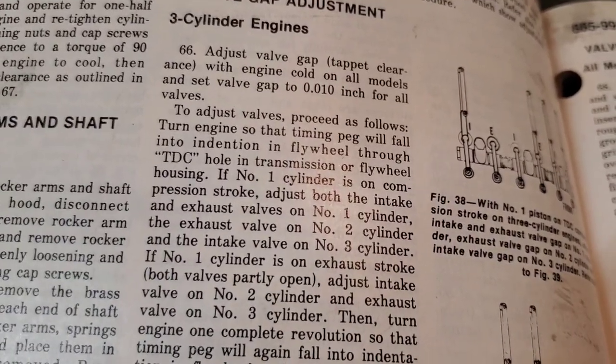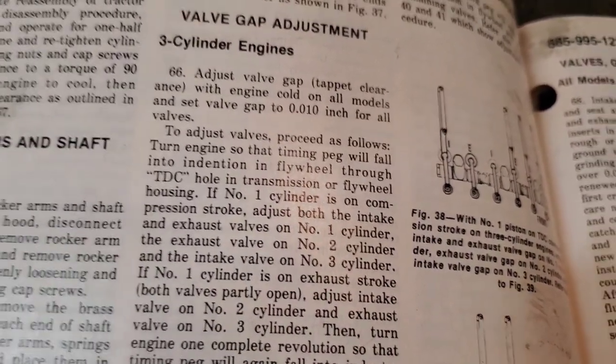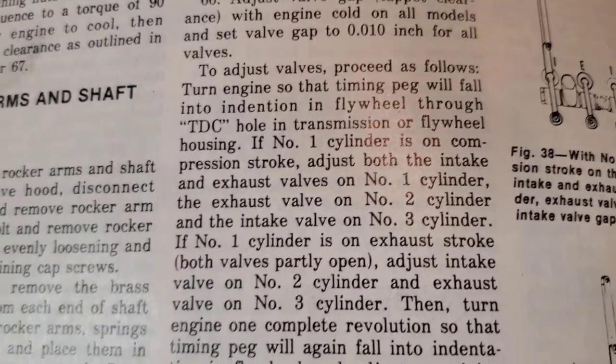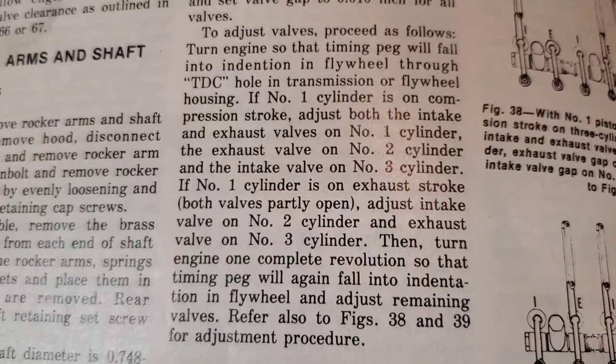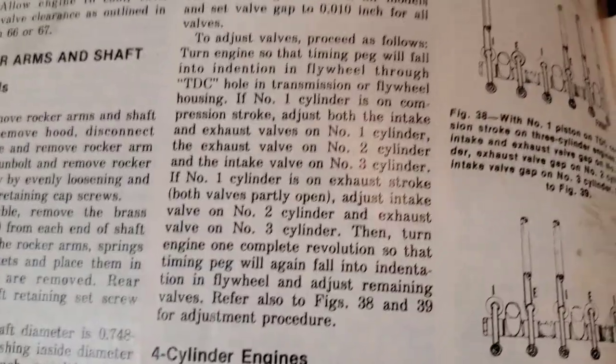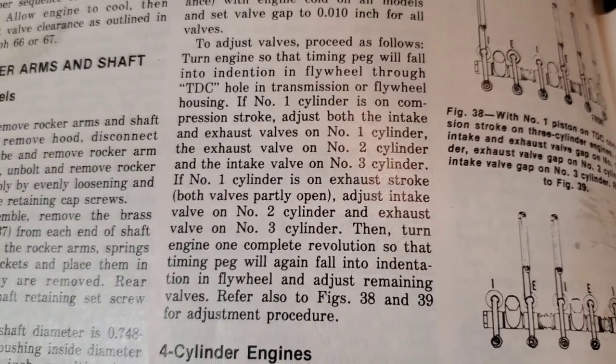Turn engine so the timing peg will fall through into indentation in flywheel through the top dead center hole in transmission or flywheel housing. If number one cylinder is on compression stroke, adjust both intake. Okay, you get that. Pause the video if you need to see that.